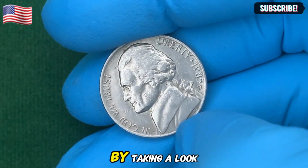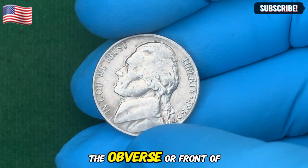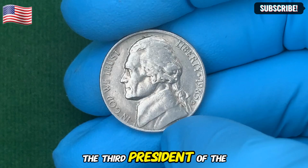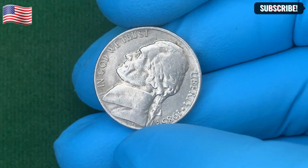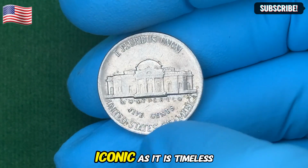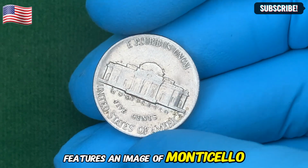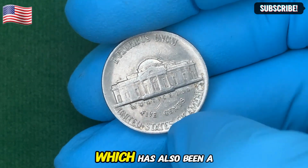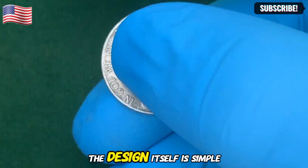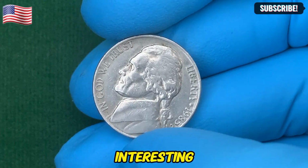Let's kick things off by taking a look at the key features of the 1985 Jefferson nickel. The obverse, or front, of the coin showcases the portrait of Thomas Jefferson, the third President of the United States. Jefferson has been the face of the nickel since 1938, and his portrait is as iconic as it is timeless. The reverse side of the coin features an image of Monticello, Jefferson's Virginia home, which has also been a key feature of the nickel design for decades. The design itself is simple yet deeply rooted in American history, but here's where things get interesting.